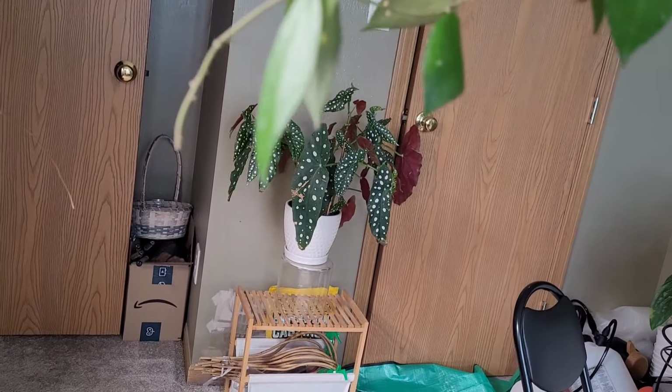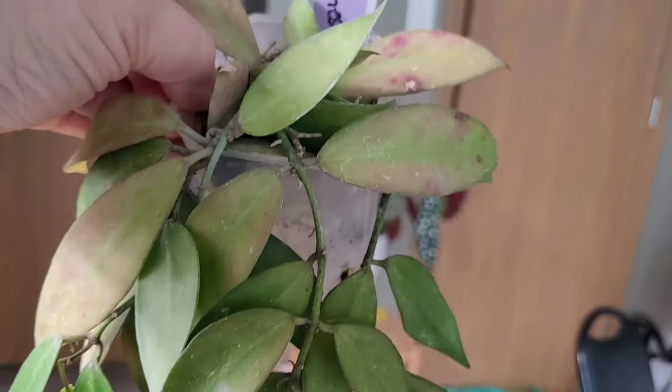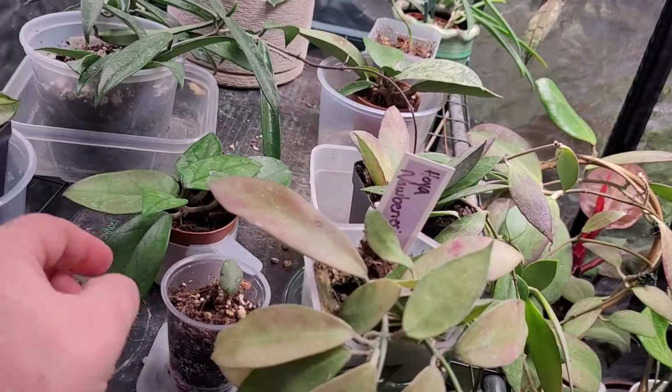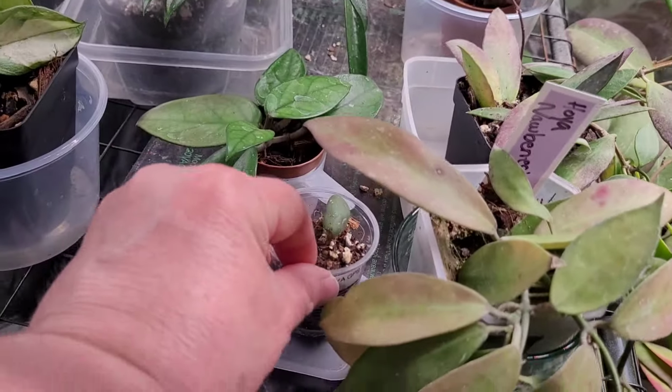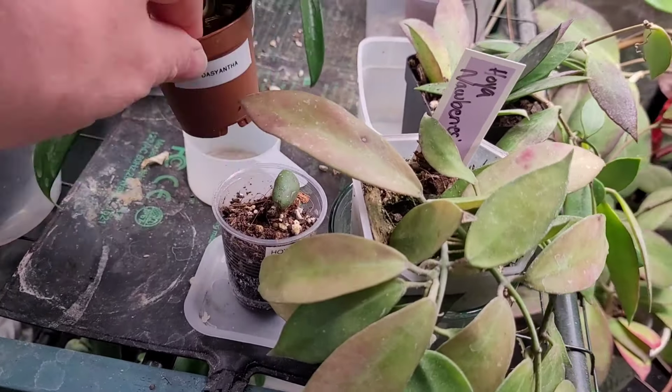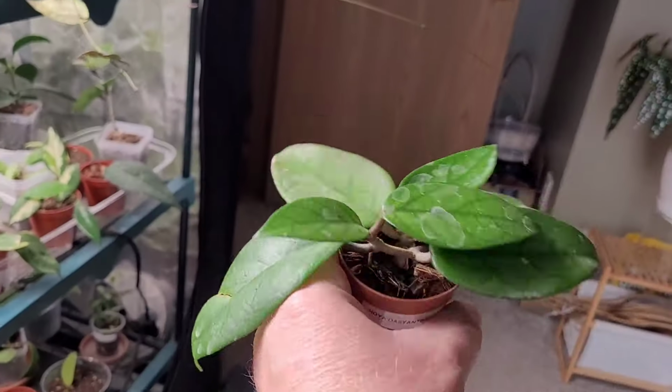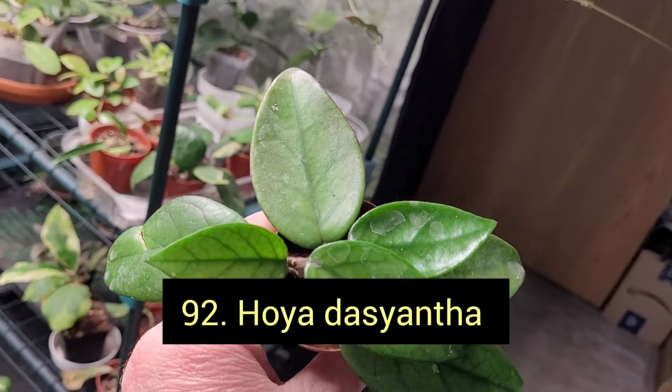So yeah, it's doing good. Doing real good. So back of that, that's just a little propagation of my 7240. This is Hoya Dysantha. This one will put out super dark leaves.